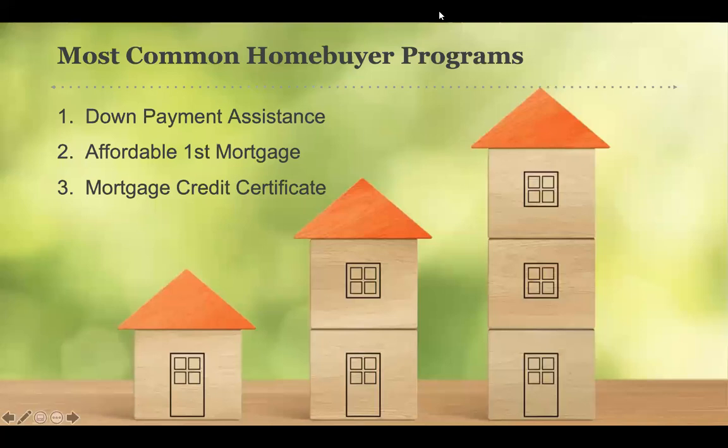We hear a lot of questions now about the appraisal gap. Can you use down payment assistance funds for the appraisal gap if the appraisal comes in lower than the purchase price, the contractual purchase price? Typically, no. However, if the buyer has their own funds, they can use that to cover that appraisal gap and then use the down payment assistance.